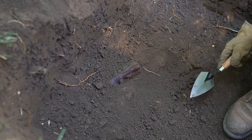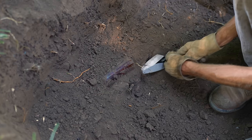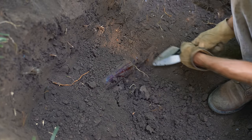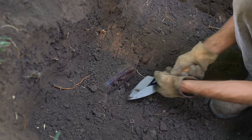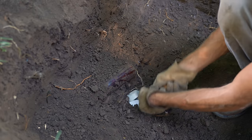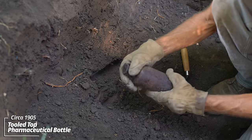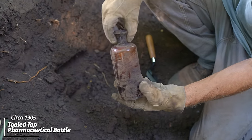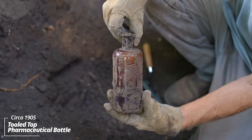We're not even through the topsoil, and we've got some pieces exposed. This looks like it could be some kind of pharmaceutical product. I can already tell it's a tooled top. Now, this is hard-packed earth here. This is some really hard-packed clay. Let's see. Oh, yeah. Definitely a pharmaceutical. No embossing on it, but that's a tooled top. I'd say this thing's 120 years old, maybe older.